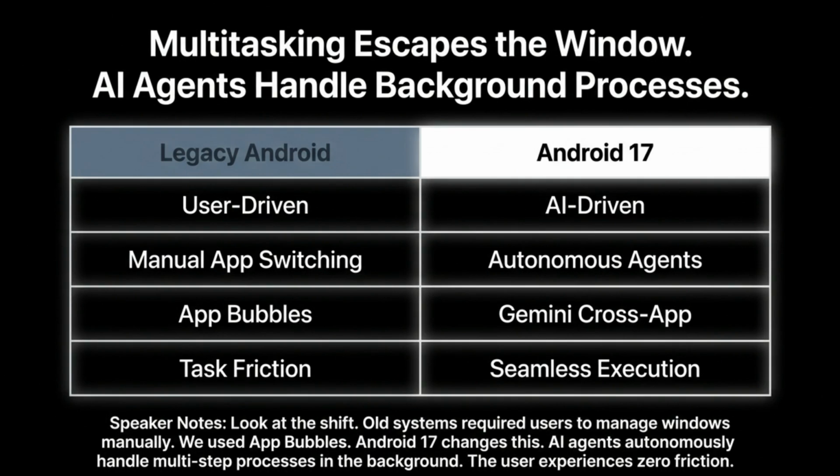While legacy systems relied on manual app switching and user-managed windows, Android 17 introduces autonomous agents that handle multi-step workflows in the background for a zero-friction experience.